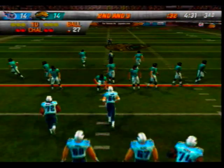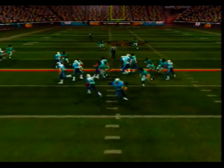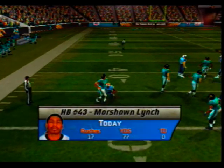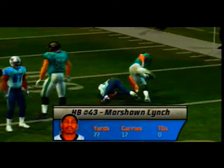It's second down and three to go. Ball on the 27-yard line. Jacksonville comes out in the dime package. Slips the tackle. Holland is there for the tackle at the 34. This is tough running here. Let's watch him as he gets through right here. And he breaks a tackle and keeps moving forward. I tell you, this guy's hard to bring down.